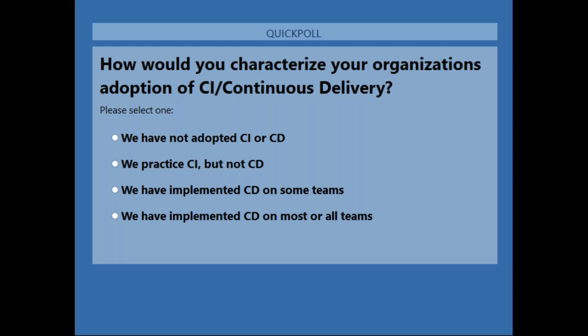One, you have not adopted CI or CD. Two, you practice CI and have adopted it, but you are not yet formally practicing continuous delivery. Three, we have implemented continuous delivery on some of our teams, but it's not prevalent throughout the organization. Or four, it is prevalent. We've implemented continuous delivery on most to all of our teams.